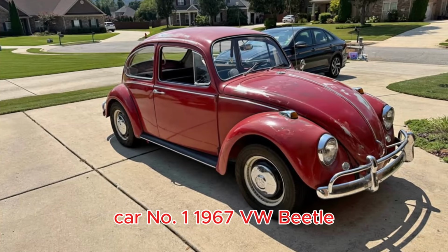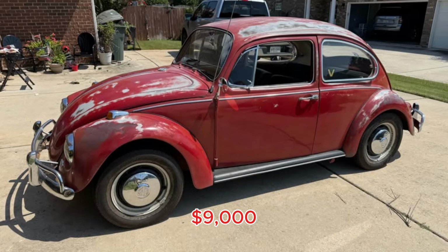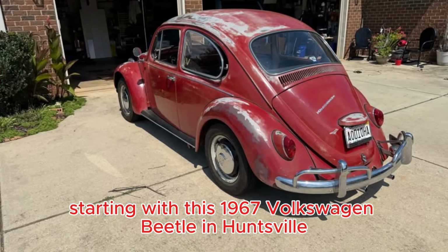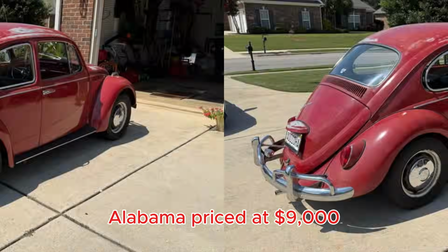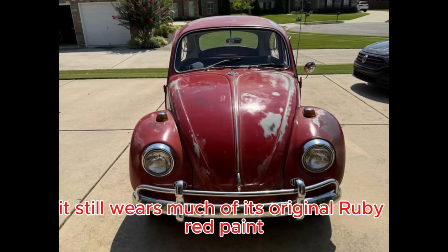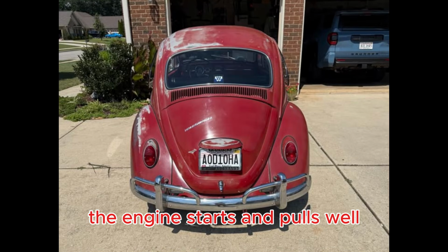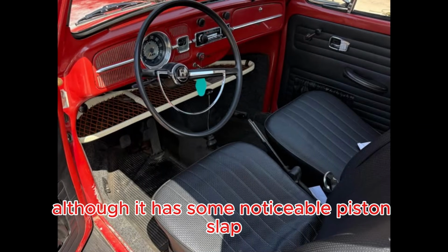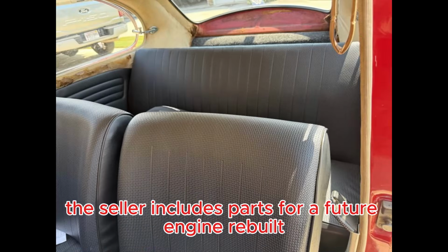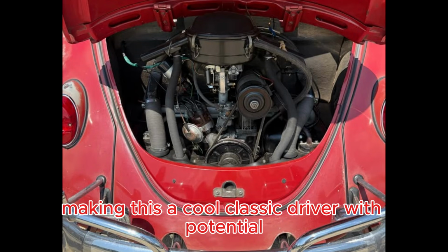Car number 1, 1967 VW Beetle, $9,000. Starting with this 1967 Volkswagen Beetle in Huntsville, Alabama, priced at $9,000. It still wears much of its original ruby red paint and has a nicely restored interior. The engine starts and pulls well, although it has some noticeable piston slap. The seller includes parts for a future engine rebuild, making this a cool classic driver with potential.